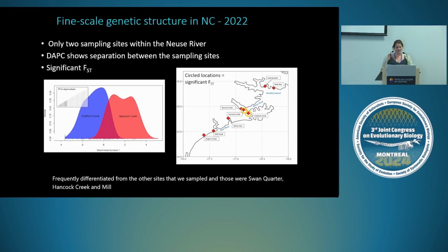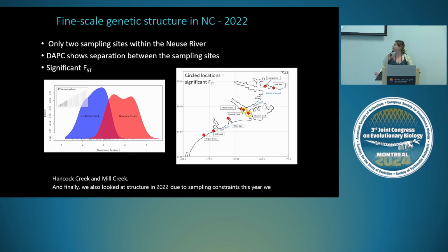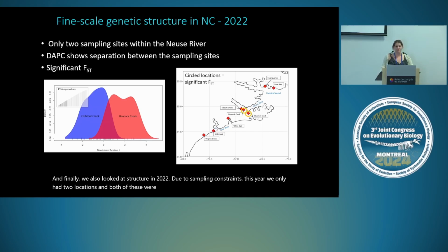And finally, we also looked at structure in 2022. Due to sampling constraints this year, we only had 2 locations, and both of these were located in the Neuse River. The salinity this year was higher than expected, so the juvenile flounder were higher upstream than the boats were able to reach. So we only have these 2 sampling locations, but even with 2 locations, we're still seeing this structure show up, and they're 2 locations that are located pretty close to each other. So the DAPC shows that with some overlap, there's still some distinct clustering, and the FST value was significant between these 2 sites.